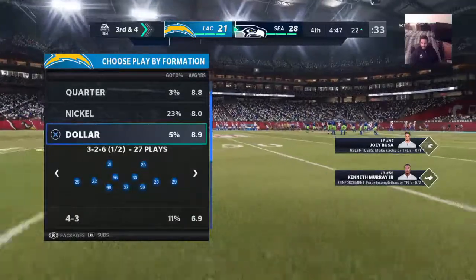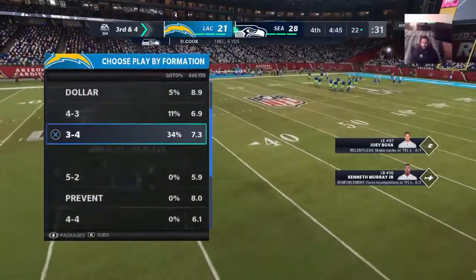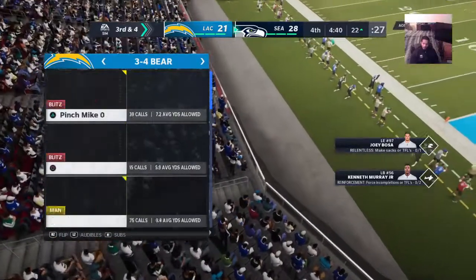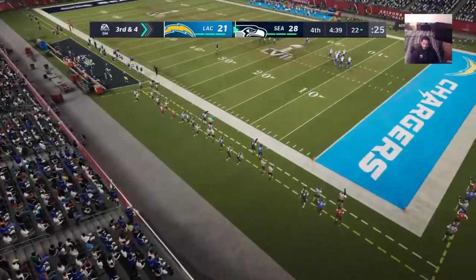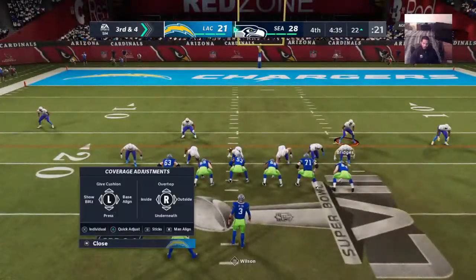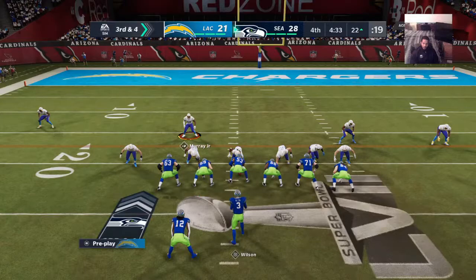A lot of people might expect them to run the ball in this situation, Brandon. But swings, slants, quick outs, things that they consider safe. The Seahawks on 3rd down. They've been okay, 2 for 3 thus far. This is 3rd and 4.